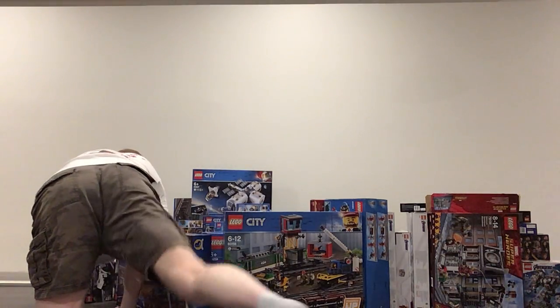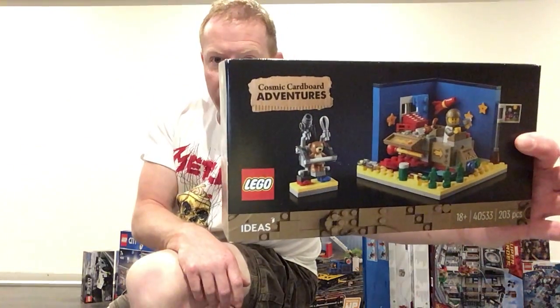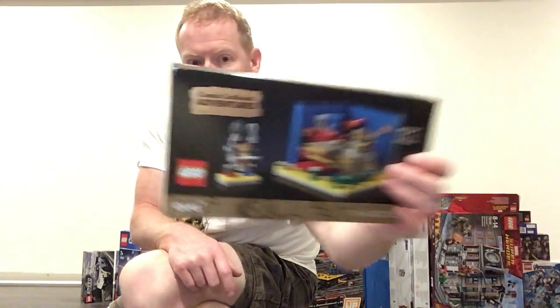So there's a Ferris wheel, a swing ride, the carousel, and I think the last one's a roller coaster. They're super miniature. One of the gift with purchases. I was happy to get that one. I'm going to integrate that somewhere.